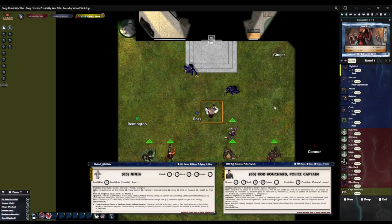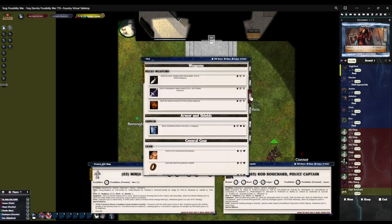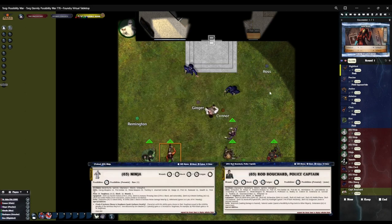Activating the ring is a free action, right? I think it is. So let's see. Yep. It is. Okay. That's what I thought. I just wanted to make certain. Wait a minute. Where is it? I thought it was a free action. The magic ring, as a free action, yes. It gives you a solid medium shield as a free action. If you have other free actions to do, we'll have to discuss how they're done. All right.